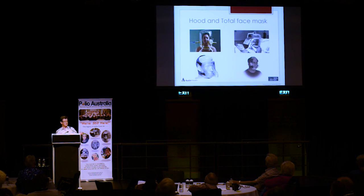So now just some pictures of some masks. So these are all the top 2 are hood masks, and the bottom 2 are total face masks, just all different models. As you can see, the masks cover the whole head. The design is such that there is no airflow into the eyes. So despite the fact that you would think by looking at them they're going to get dry eyes if their eyes aren't fully closed, the way the masks are designed prevent that from happening, so you don't have to worry too much about that.